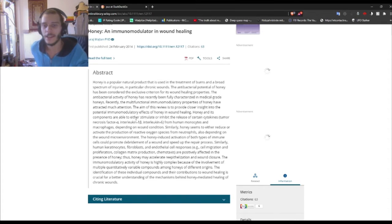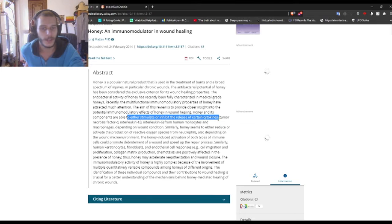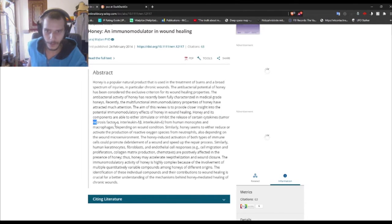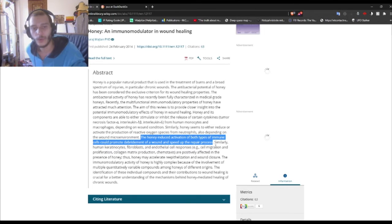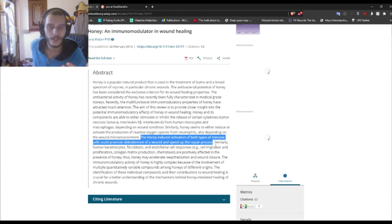There are components in it that are able to stimulate or inhibit the release of certain cytokines. I don't know them, you don't know them, we don't need to know, okay? And honey seems to either reduce or activate the production of reactive oxygen species, depending on the environment. Okay, now here we go. The honey-induced activation of both types of immune cells could promote debridement of a wound and speed up the repair process. So honey can actually speed up your wound healing, which I always knew. For some reason, just from experience, I knew that, but I had no proof, basically. And here you have it.